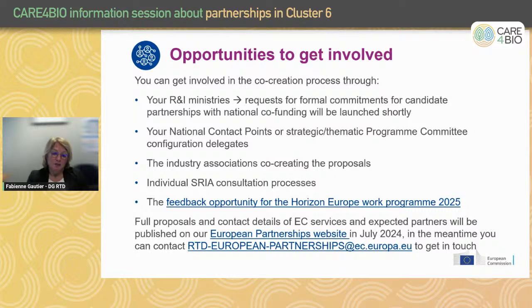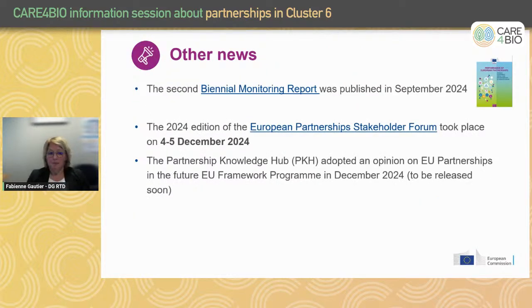There are also individual strategic research agendas, consultation processes at national level, and opportunities via our websites and our portal to get the relevant information about the calls and the partnerships that will be issued. There is also the ERA-Learn portal for partnerships, and you will see it in the next slide. I will provide the link, but there is specific information on all the partnerships and the relevant calls under the ERA-Learn portal. That will provide you all the necessary information in case you are interested.